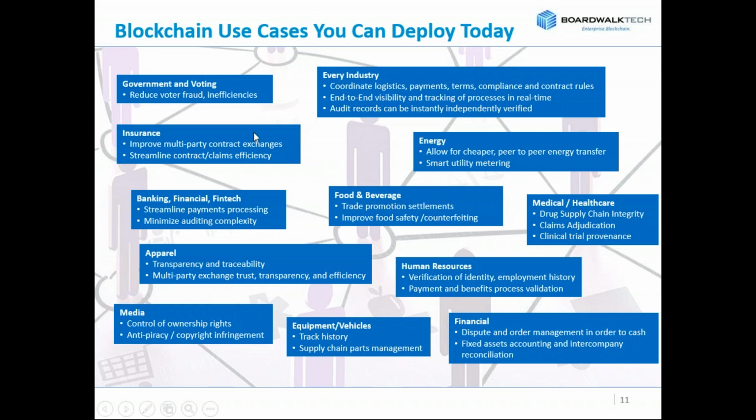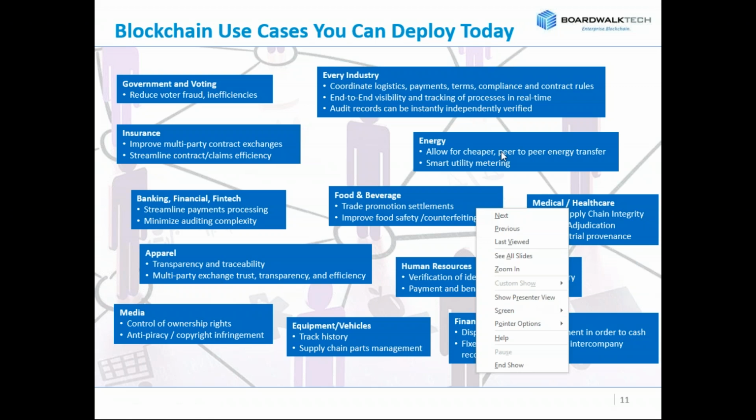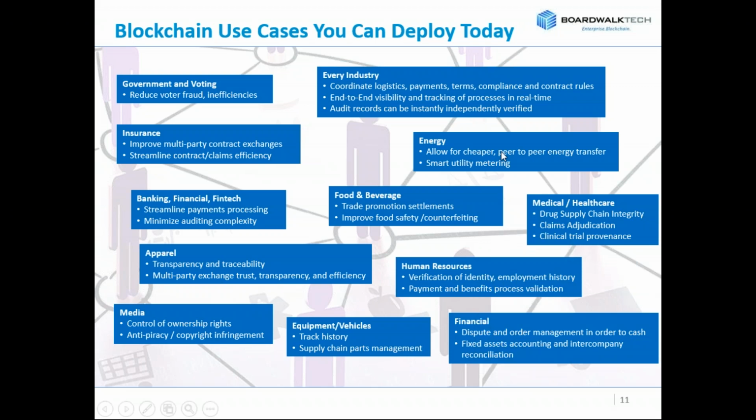And then if you go down across different areas, we do a lot of work in insurance, around policy management, in contract and claims efficiency, because there are a lot of folks touching that type of information. Same in food and beverage. We're certainly doing work in food safety, in counterfeiting and provenance, but also there's a tremendous amount of friction in the area of trade promotion settlement.